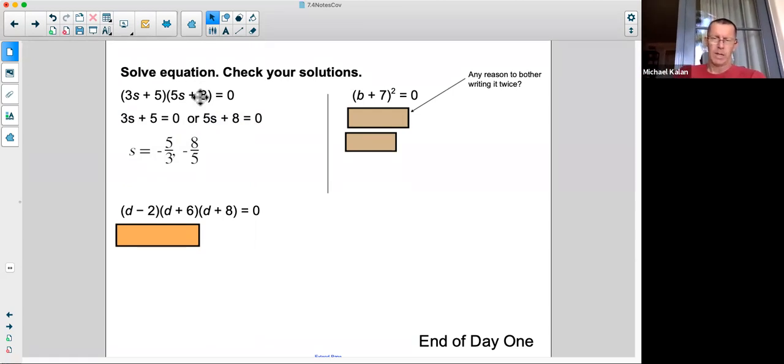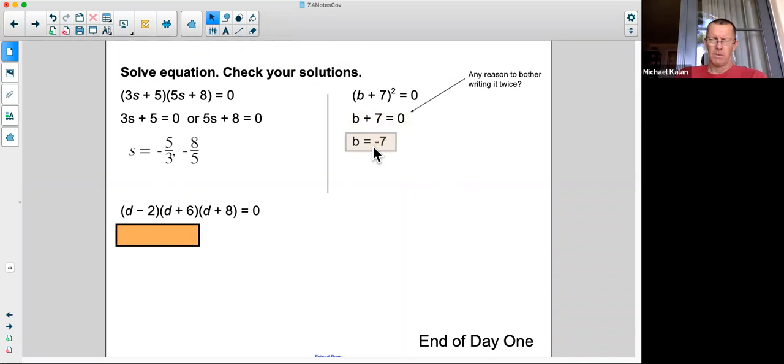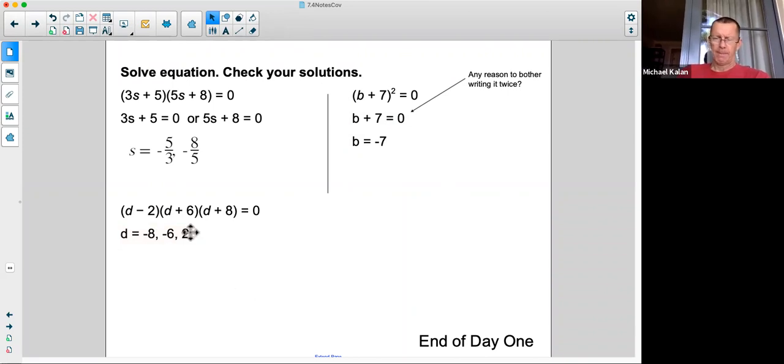Don't even worry about plugging it into the other, okay? Here, any reason to write it twice? No, just do it once and you just get one solution in that case, one root. And here, hopefully you got 3 of them.